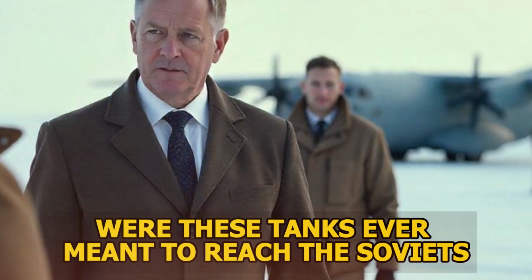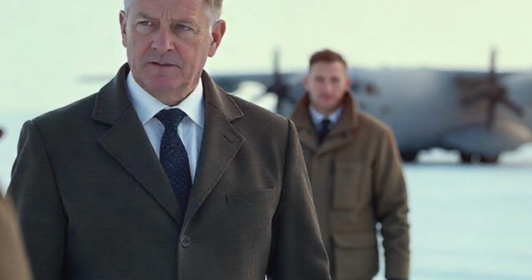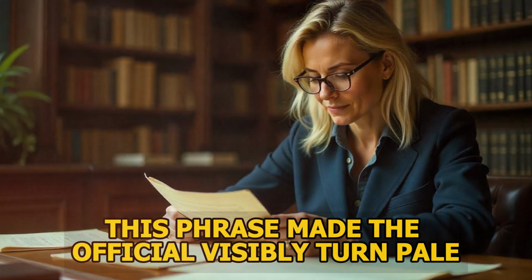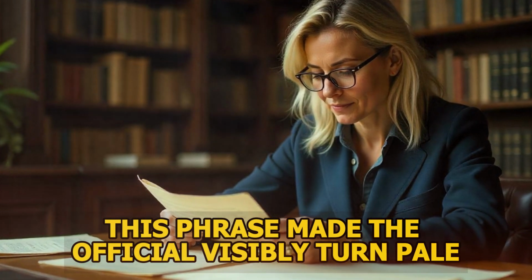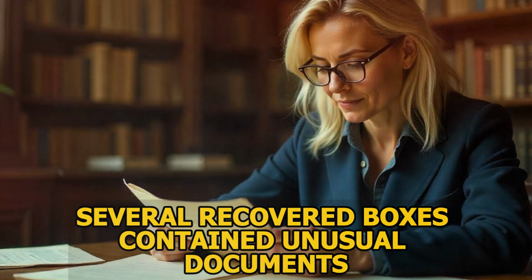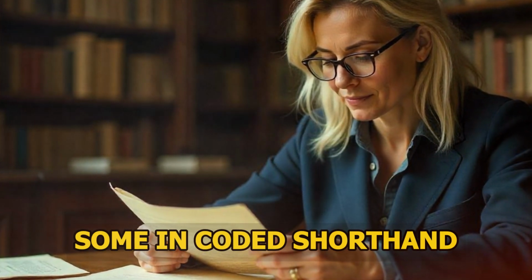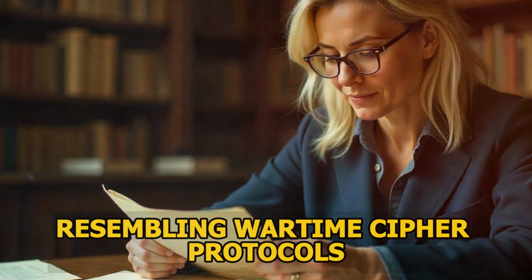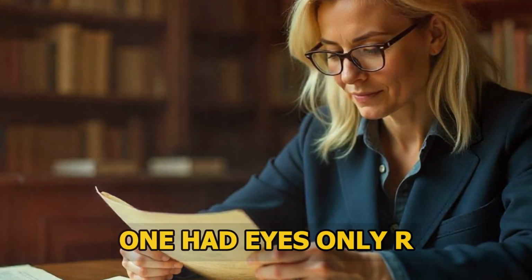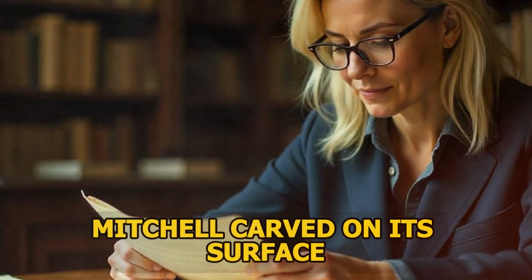"Were these tanks ever meant to reach the Soviets?" asked a reporter. An interpreter confirmed this phrase made the official visibly turn pale. Several recovered boxes contained unusual documents, some in both English and Russian, some in coded shorthand resembling wartime cipher protocols. One had "Eyes Only, R. Mitchell" carved on its surface.